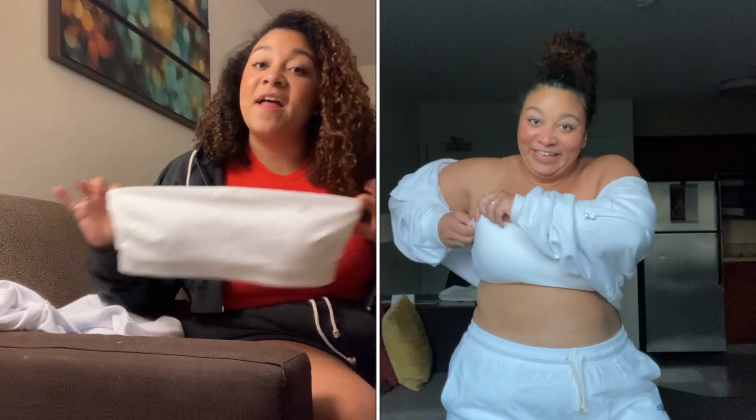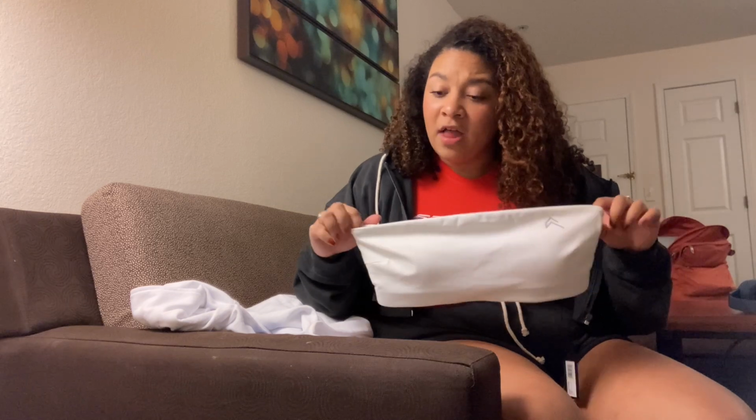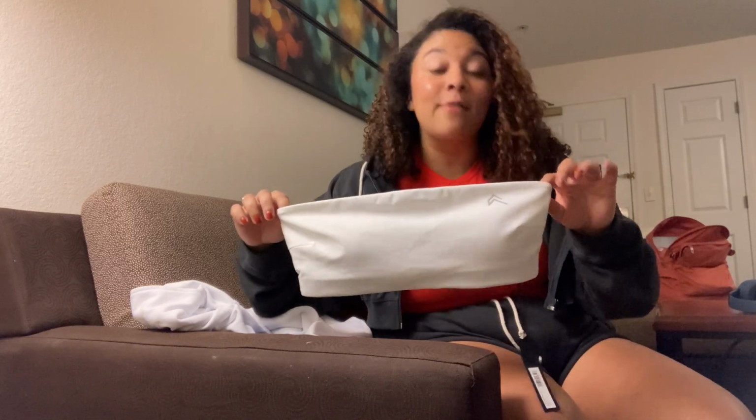It's cute, but I couldn't even film a little clip without it starting to roll and move around. And maybe that's because of the sizing. I do think this definitely seems a lot smaller than the other bandeau that we currently have, which could be a huge part of it as well, that they made it tighter. So if I had sized up, maybe it would work. If you are interested in this, I would definitely suggest sizing up, especially if you are a larger chest size.